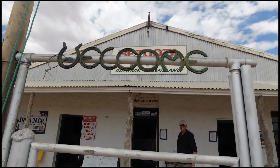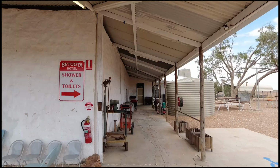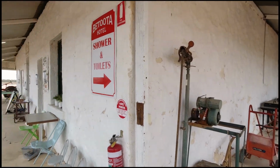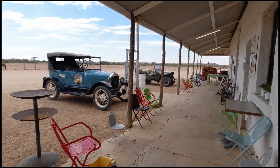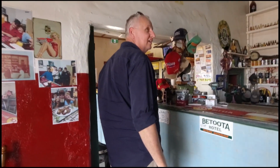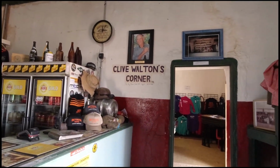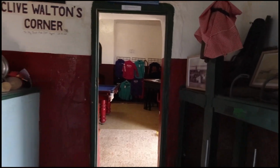How cool is the welcome sign? How cool is that? And there's an outdoor bullet bar, babe. How cool is that? We don't call 000. Live welcome corner. They've even got merchandise.